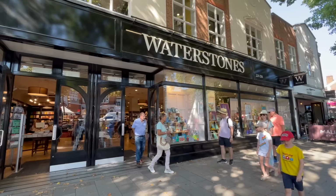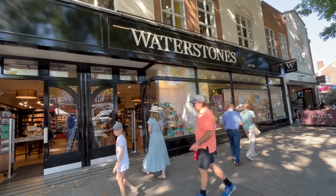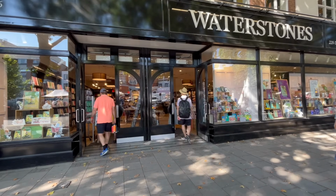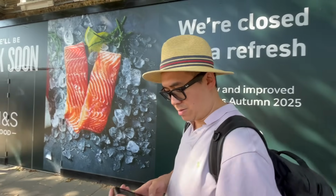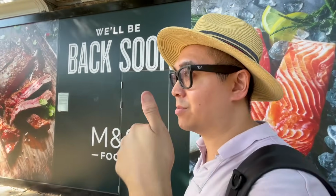Got a nice flower stall over here. One of Paul's favourite stores, Waterstones, is here as well. Look, there he is. And in he goes. Well, normally there is an M&S here in Chiswick, but it is closed for a refresh at the minute, due to open in autumn 2025, so it may be open by the time this episode goes out. Chiswick is quite well off for supermarkets and will have its M&S back very soon.